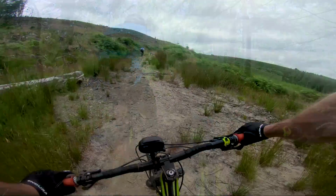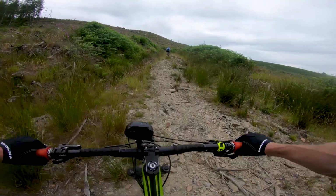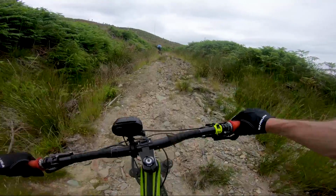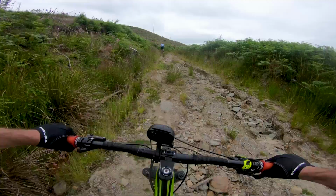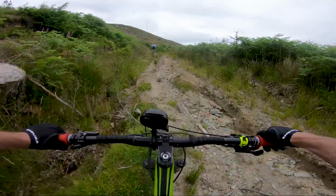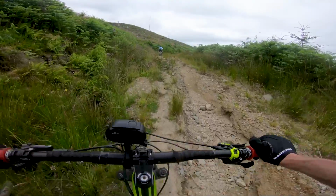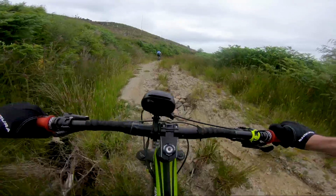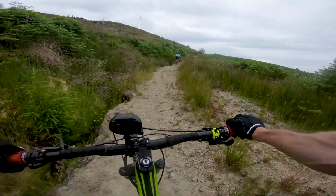Cheers. Okay, so if you are interested in what some of the climbing is going to be like, here we are. A little bit of a technical climb. They're saying that this was a smooth road, but a river came and washed it away, so a little bit harder this year. But yeah, there is some climbing, obviously. So far, it's all been manageable. We've not pushed any of it yet, but it's not a walk in the park.